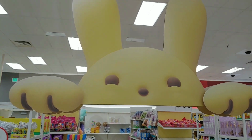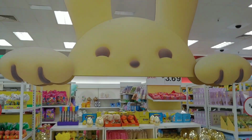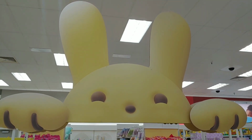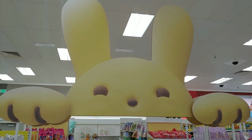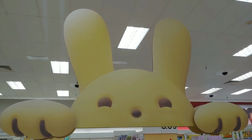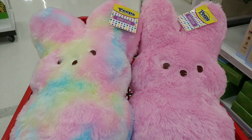And look what they have here. They have more Peeps. I just came yesterday, so I came back today because I know they were going to bring in the Peeps anytime soon now. So they did. I can see them. So I'm going to go over there in a minute. Look at that. Isn't he a cutie? Little banana cream cutie with his chocolate eyes and nose. And look at his claws. He's so cute. So I'm here at Target and I'm going to go see what they have. I'll go back in a minute.